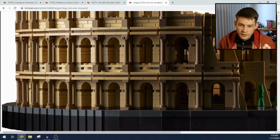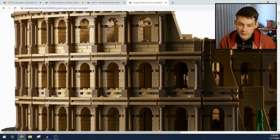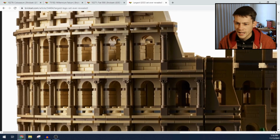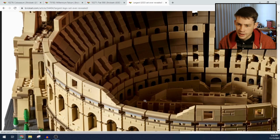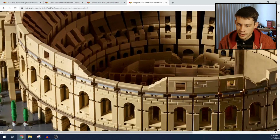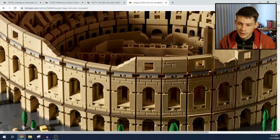A very large amount of these 1x2 masonry bricks. This was just featured on my HUTAP playlist, so this was number 15. Talked about the history of this piece. It's 8 years old now, and I think this set will probably have the largest number of these in tan. Although there are some contenders, some of the other sets that have these in tan have like 40 or so. So it's not an underrepresented piece by any means, but I am glad that we get it used here. And then there's several of those 1x4 masonry bricks as well, used throughout the model. So great representation of the arch family that Lego has produced.